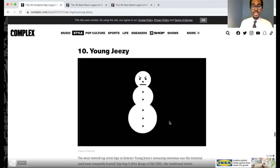So what I wanted to do was remind you guys that when looking for inspiration for your brand's music logo, never be afraid to look at what came before. So let's take a look at some top-notch music group, band, MC, whatever you call them. Let's check some good logos out.